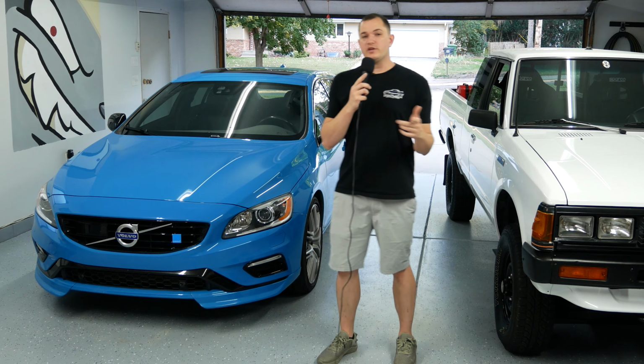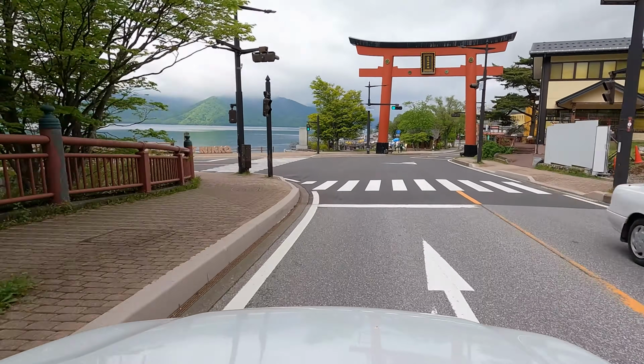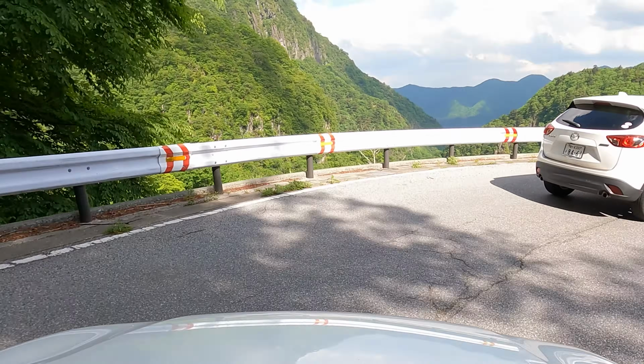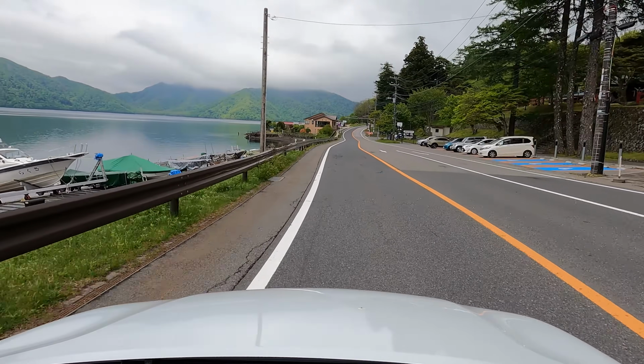Today we're going to go over what you can expect if you're looking to rent a vehicle and drive around Japan. Everything from the rental process to the rules of the road and a few other tips. I'll fill you in on everything that I learned while I drove over 1,000 kilometers around the absolutely beautiful scenic countryside of Japan. So why would you rent a car in Japan?